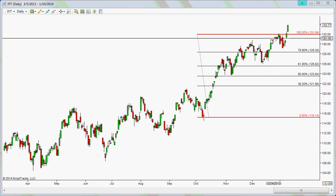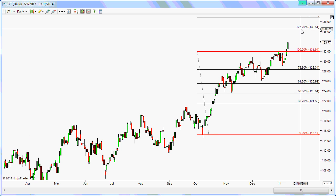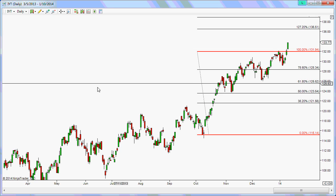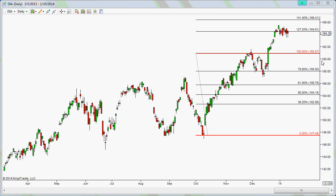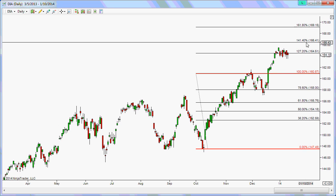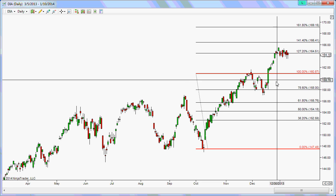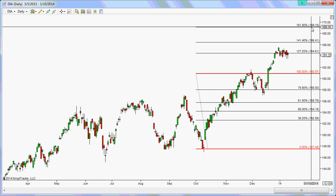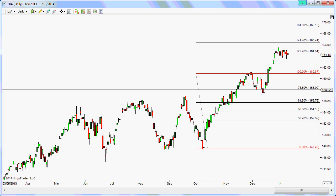But regardless, if you take a look at the IYT, the transportation ETF, I mean, certainly it's also breaking out. So if you want to trade that, you could, basically looking for a primary, initial target maybe somewhere around this 136 level at the 127 extension. And likewise for the Diamond, the Dow Jones Industrial ETF, you could possibly trade that and look at the preliminary, initial target somewhere around this 166, and ultimately maybe it will get up to this 169. That's near the 17,000 level on the Dow.